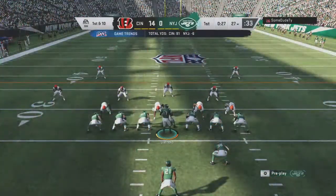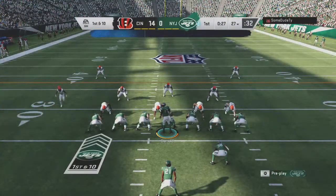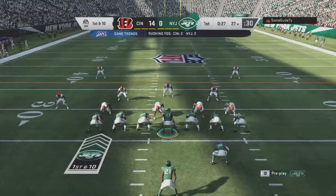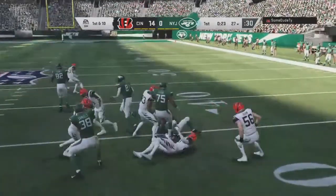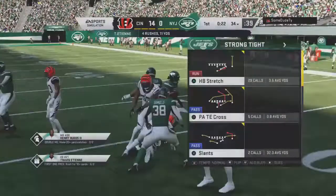The New York offense taking over for their next possession. And this is a unit that, to be frank, doesn't look like they've woken up yet. I mean, a punt and a turnover on their first 2 drives. And I think the game's starting to take shape a little bit now.